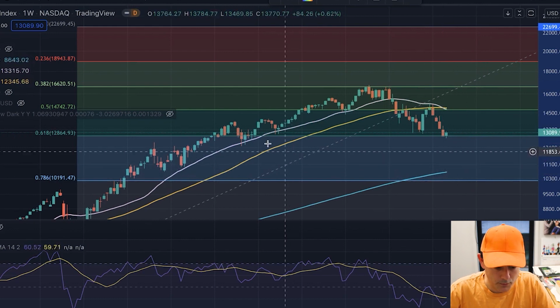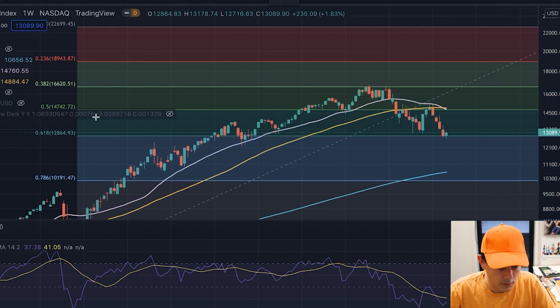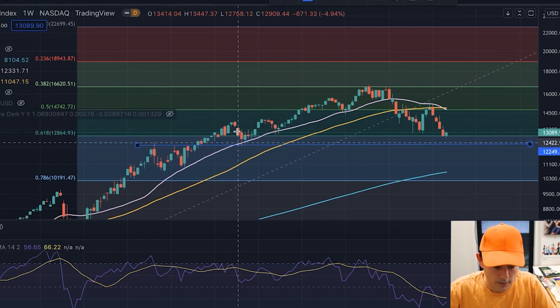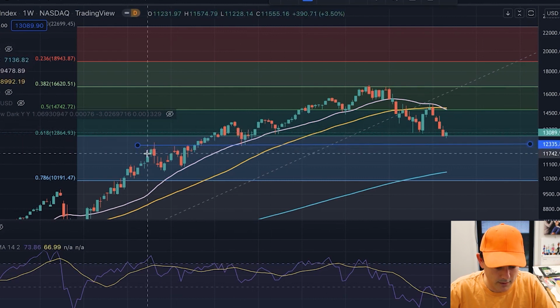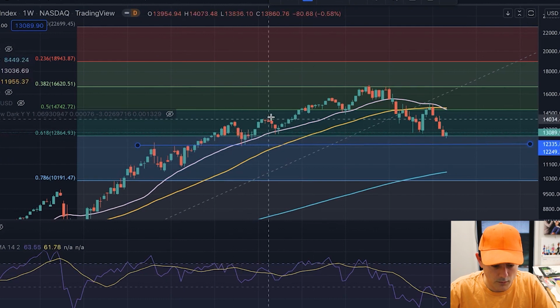It is also possible that there's a bit of support around this level here. I could draw a little line here because historically we're seeing that there was a lot of resistance to get through, and then there was support at that level that we bounced off on the way up here. So it's a bit flimsy to see. 1, 2, 3, it was resistance, and then it was support.